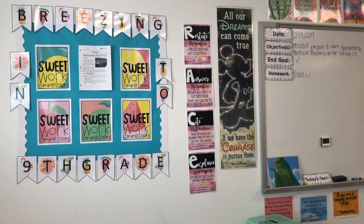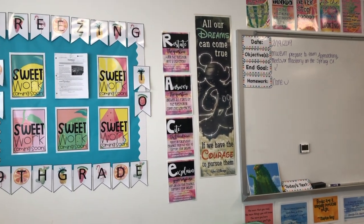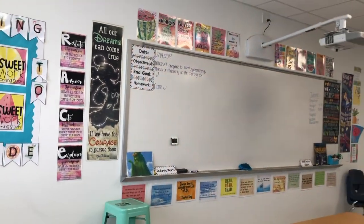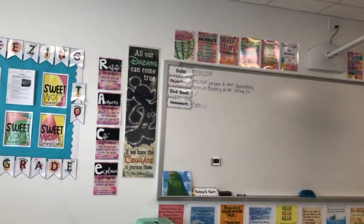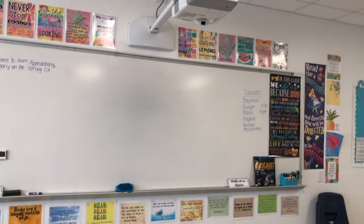The race to restate, answer, cite, and explain when answering a question. All of our dreams can come true if you have the courage to pursue them. I have that Mickey poster. I have some more growth mindset posters that are on the board or above the board.